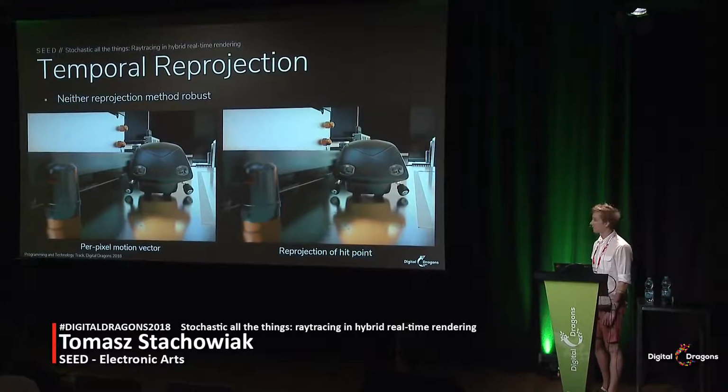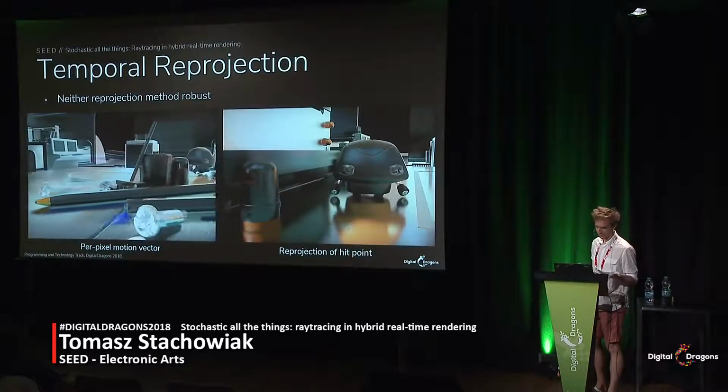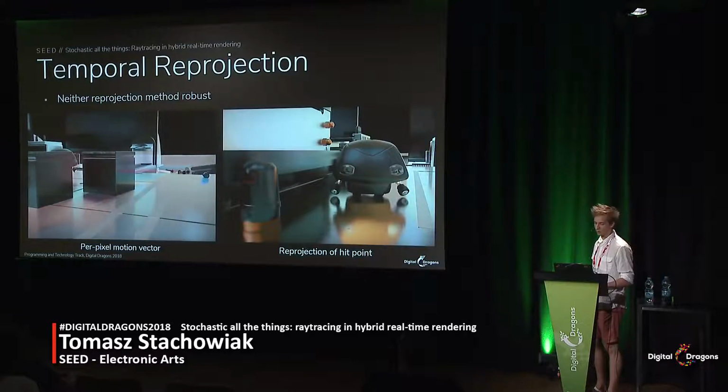But if you consider a few cases, none of those techniques clearly dominates either. So per pixel motion vector works pretty well for rough and curved surfaces, for example, the robot's head, but it fails a lot with shiny surfaces. So check it out on the left. The robots are pretty cool, but the ground is horrible. And then hit point reprojection works pretty well for the floor, but fails spectacularly on the robot's head.